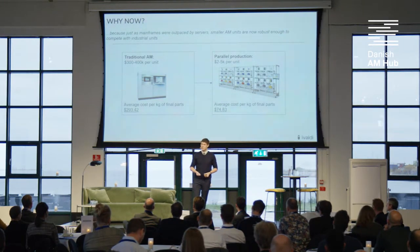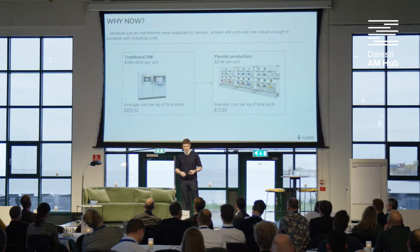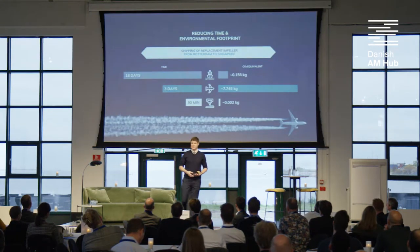Robots, and production robots in particular, are getting faster, better, and cheaper all the time. And as a consequence, why don't we move production closer to the end user? There are some benefits to this.